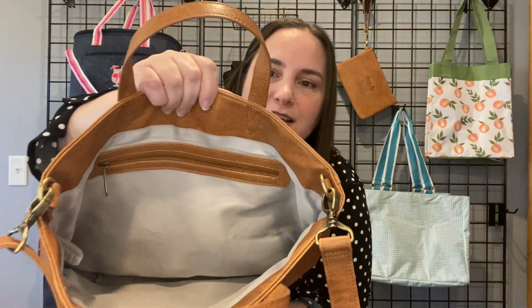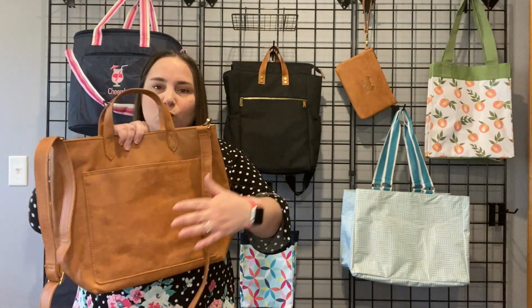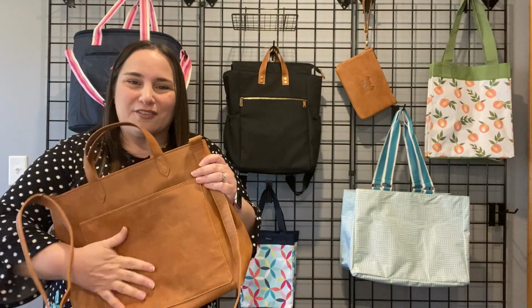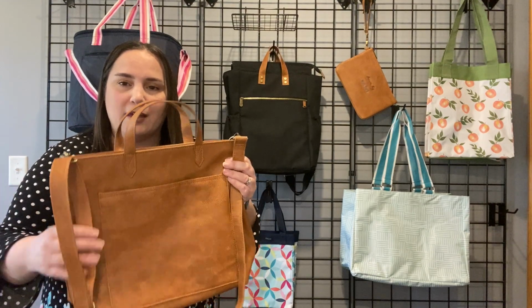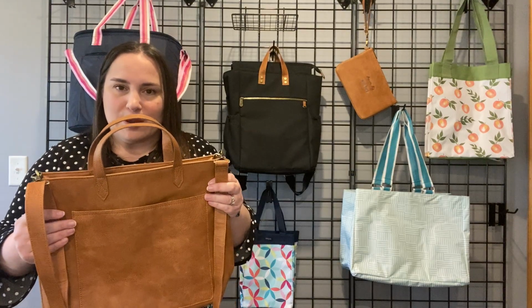And then we've got the zipper pocket there. So love this bag. It's one of my favorites. If you're liking the look of this bag, but you don't really love the faux leather, we do actually have it, the window shopper, in a bunch of different patterns as well that are fabric. This is the window shopper LTD, or limited edition, on my website.